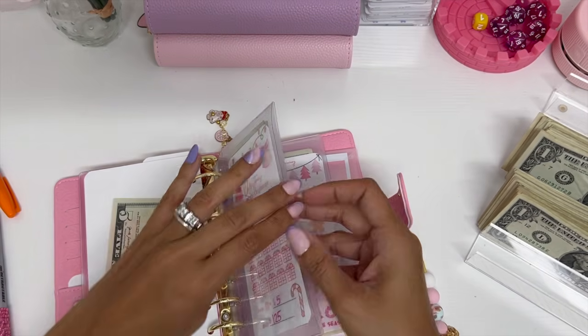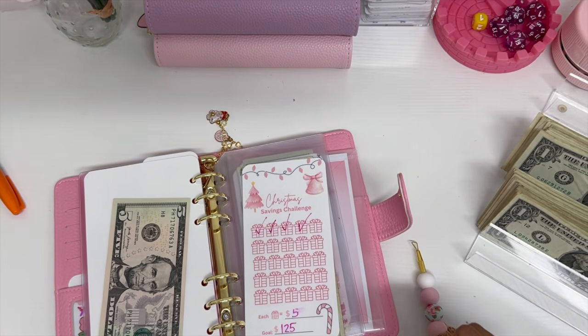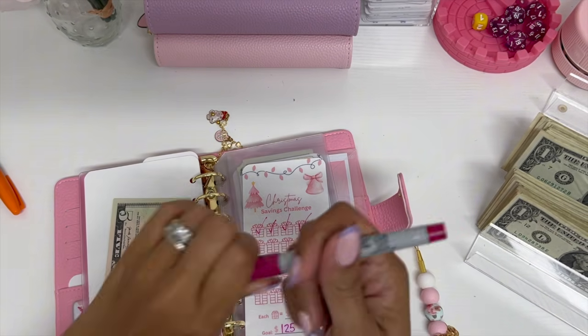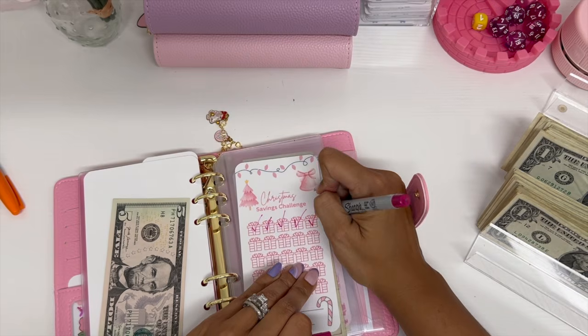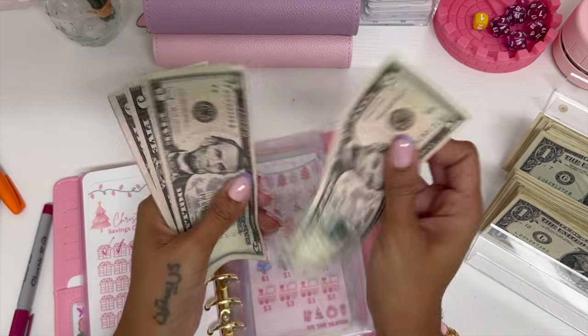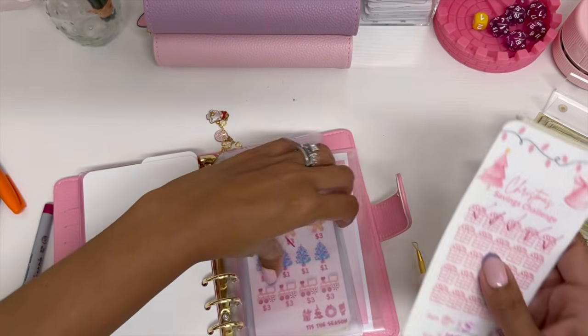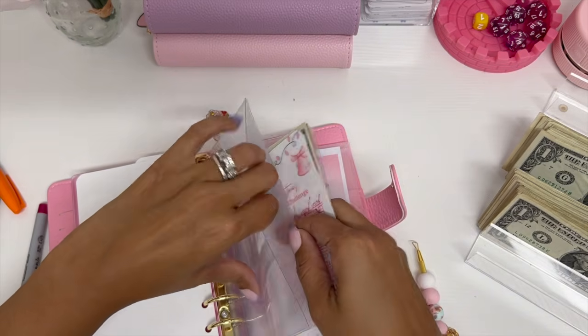All right, so we're going to do Christmas here for $5. So each of these are $5. Let me get my thin pink because. All right, there we go. So now in this one, we have a total of 5, 10, 15, 20, 25. There we go.